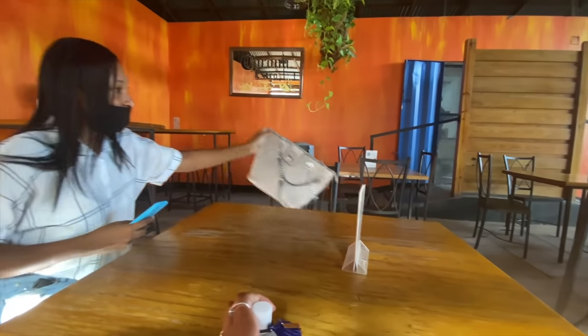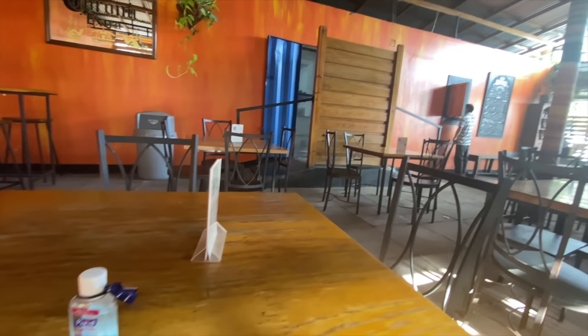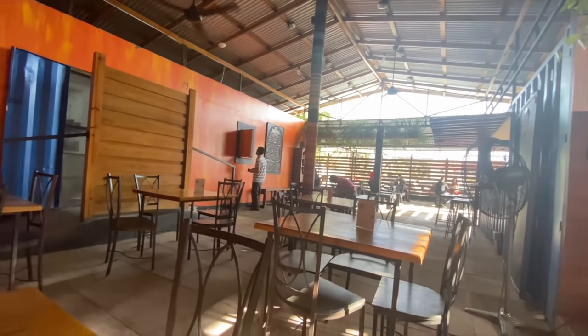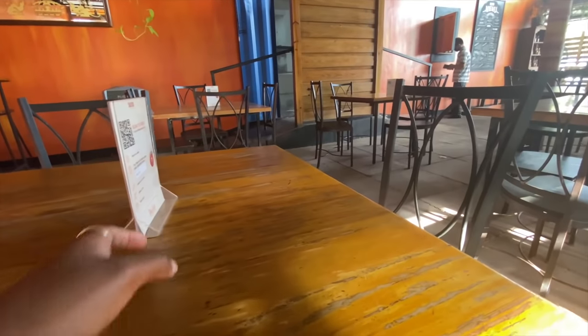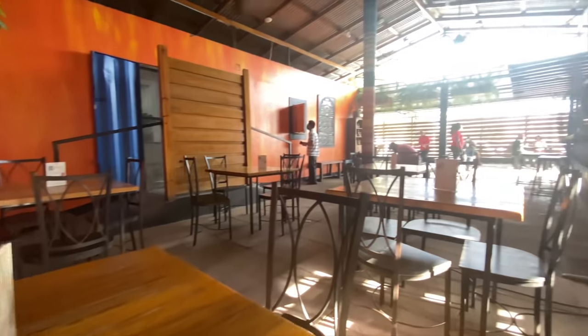Okay, so let's set a table. I'm gonna sit right here. I need a picture. Guys, this is one of those virtual ones. I like how wide angles look now. It's cute. This used to be buzzy before Corona. This used to be the spot.